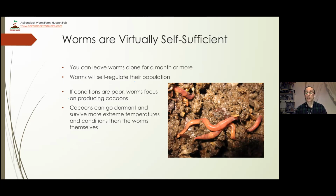They're not going to overtake their bedding or their bin. They will self-regulate their population. So they realize how much space they have and how consistent and how much food is being provided to them. And so they're not going to just all of a sudden one day say, oh, mackerel, I've got way too many worms. However, if you wanted to expand a worm bin, you just split it in two and take half the worms, put them in a new bin.